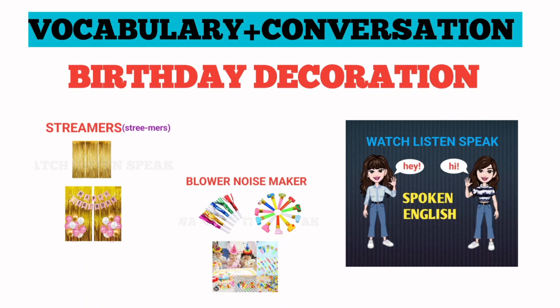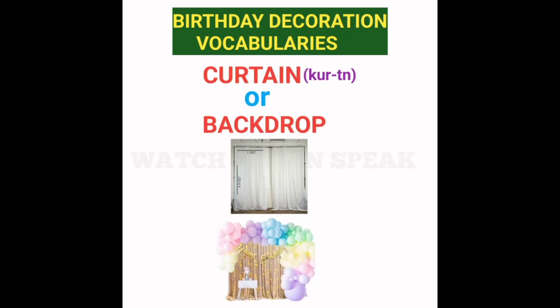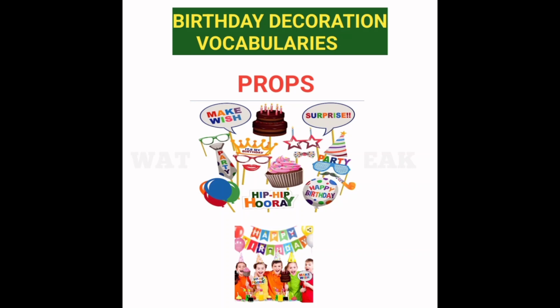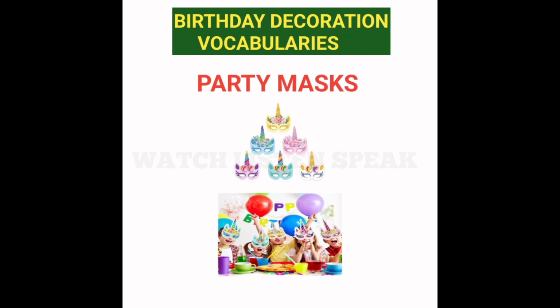Vocabulary plus conversation about birthday party decoration. First one is balloons. Next is streamers. Next is curtain or backdrop. Next is confetti. Next is table centerpieces. Next is props. Next is blower noise maker.